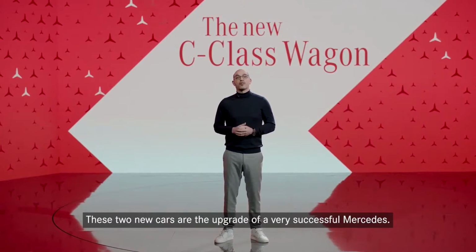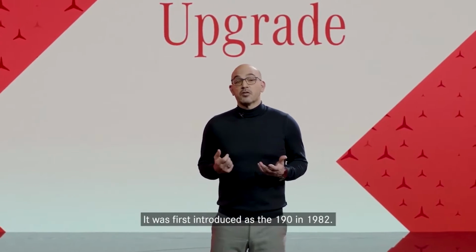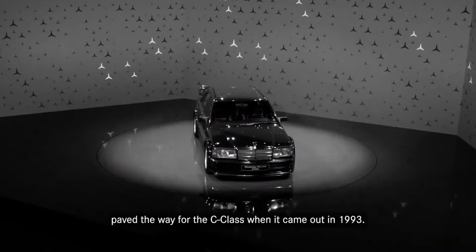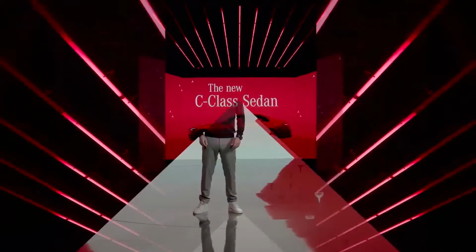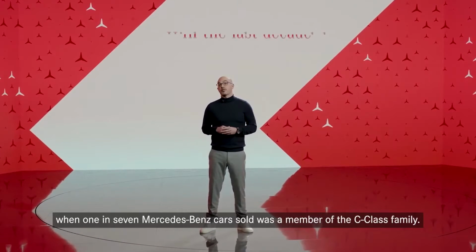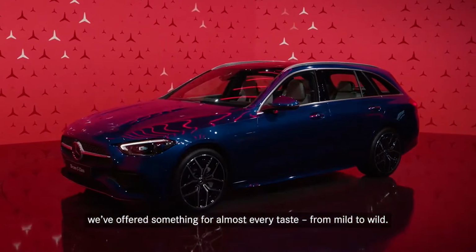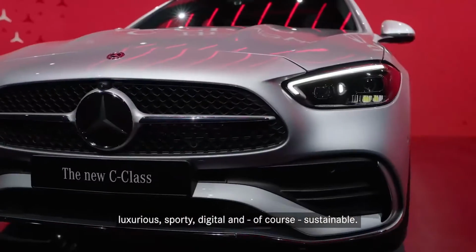These 2 new cars are the upgrade of a very successful Mercedes. The C-Class has become our best-selling model in the mid-size sedan segment. It was first introduced as the 190 in 1982. The popularity of this baby Benz paved the way for the C-Class when it came out in 1993. In total, we've sold around 10.5 million C-Class sedans and wagons. Fast forward to just last year, when 1 in 7 Mercedes-Benz cars sold was a member of the C-Class family. And with so many variants to date, we've offered something for almost every taste, from mild to wild. It really has become the perfect, desirable package, luxurious, sporty, digital, and of course sustainable, and very comfortable. Let's check out the inside.